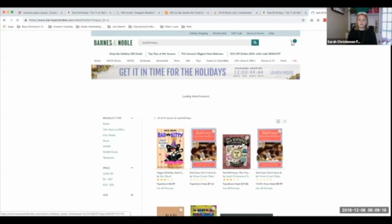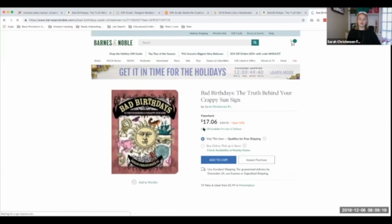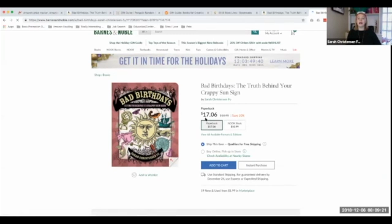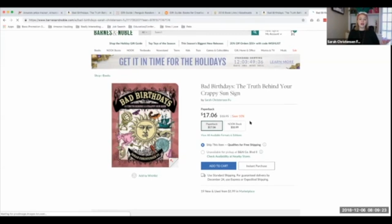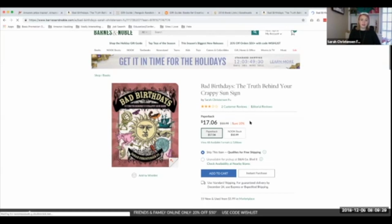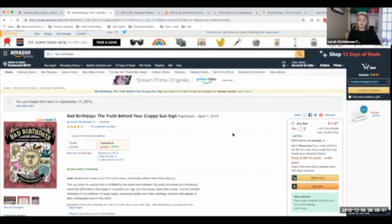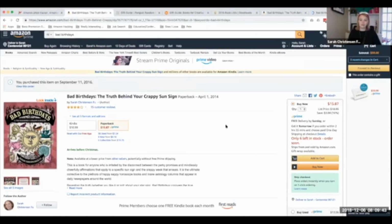Here we go. Oh, it's got worse ratings here, don't look, but a higher price too. And that's not shocking. Amazon almost always has the lowest price, but still, it's really important to kind of check these out. Now, I want to show you my secret for getting alerts for the Amazon price, because sometimes there can be up to 50% off here.